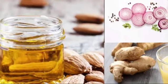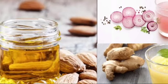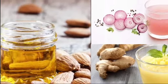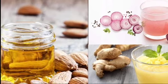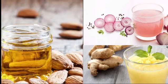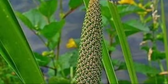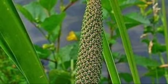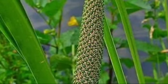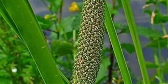Almond oil is also good in cases of whooping cough. 10 drops of this oil should be mixed with 10 drops of fresh white onion juice with 10 drops of ginger juice. This mixture of juice should be given 3 times a day for 14 to 15 days. The herb calamus, called vach, is another valuable remedy for whooping cough. This herb is antispasmodic and therefore it prevents severe bouts of cough.